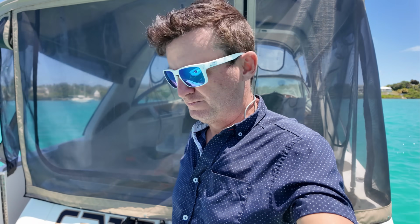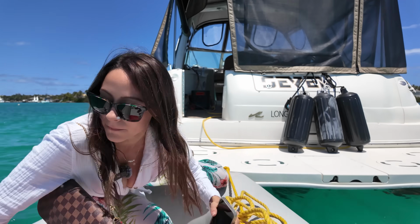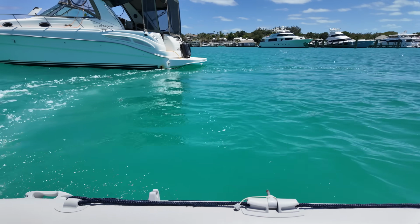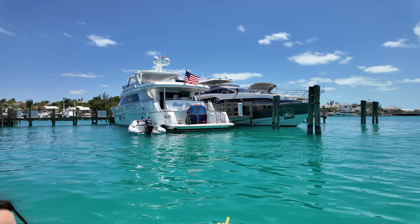Whatever. All right, let's go into town and find something to do. We were doing our own thing for lunch that day, but we still headed over to my friend Bob's boat to use it as a dock to head into town.